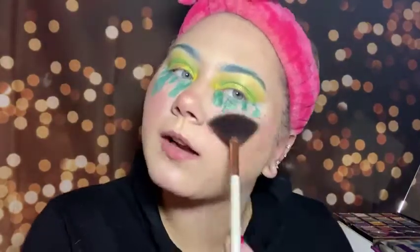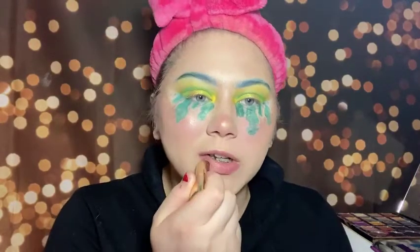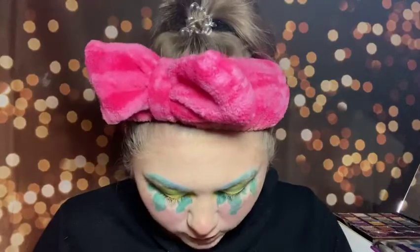So this is what we have. We have a lot of glowiness going on. I kind of like this. I think it's fun, cute. You know, just playing. I'm going to apply some lipstick. I'm going to use the Becca Cosmetics Sugar lipstick, one of my favorites. Nude, super cute. And I'm going to apply lashes.